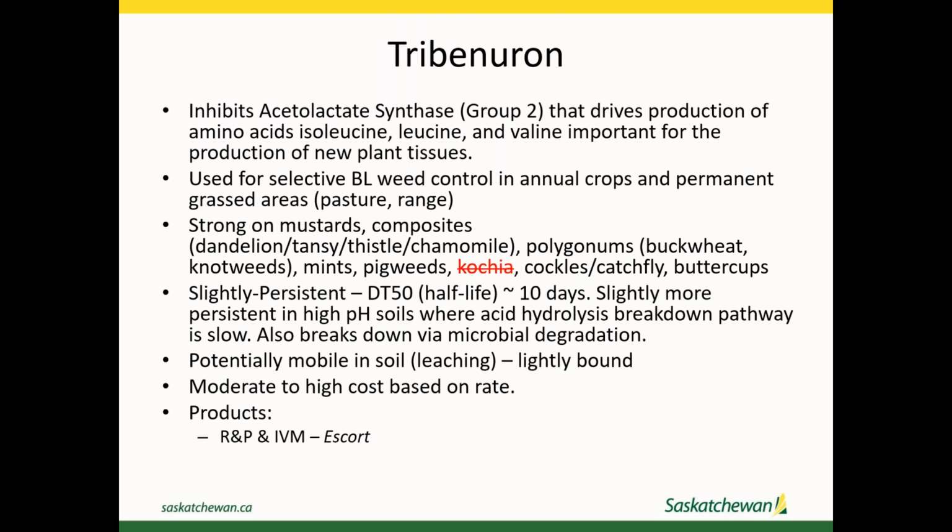Tribenuron is not particularly persistent. It can hang around in soils for a couple of weeks, say. Particularly at those pasture rates, it's probably going to hang around for maybe 2 or 3 weeks at most. Its half-life runs in that 10-day range. And again, it's going to be slightly impacted the same as metsulfron in high pH soils, but it also breaks down through microbial activity. And so as a result, it's not as strongly impacted by those pH conditions as metsulfron is.